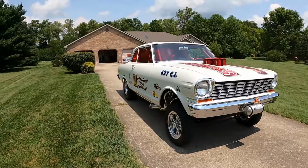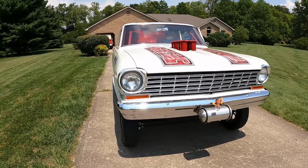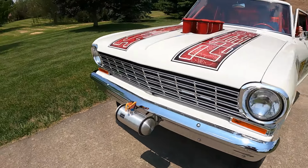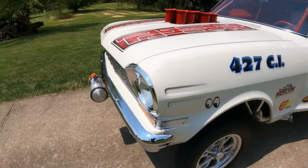Okay, hopefully you liked the video. This car is as cool as it looks. It's super slick. Rust-free 63 Chevy II. It's got a 468. It's all fuel injected, Hilborn fuel injection. It has a full roll cage. It is all NHRA approved. Everything is all dialed in.